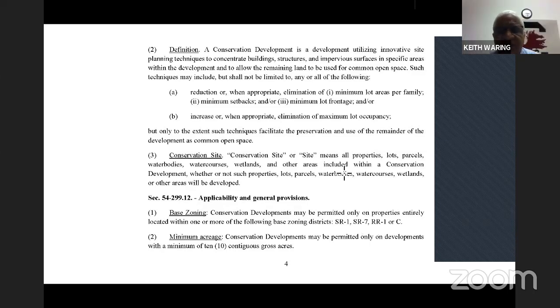Right. Well, Mr. Lindsay, doesn't SR1 allow clustering by right? It does, and that's what this ordinance is, council member. This is the cluster ordinance, and it does allow it by right. That's correct. That's what you're looking at.